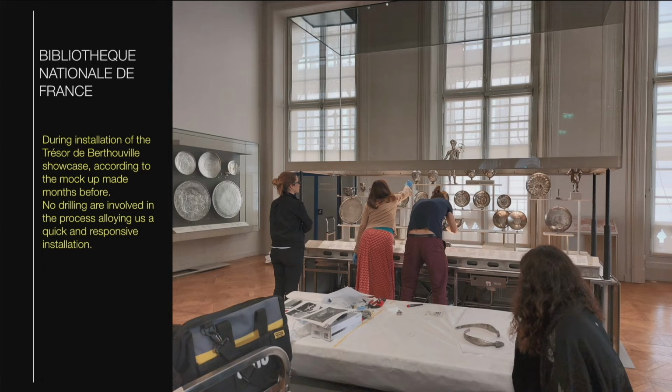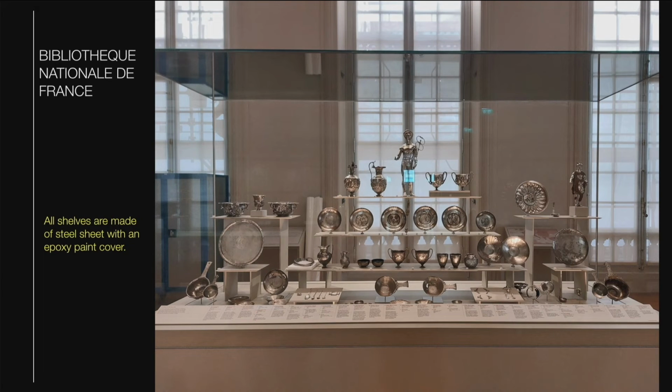So, according to the mock-up, the good thing is that without drilling, you can place and make some last minute changes to make sure that everything is in the proper position on site. And that's the view of the showcase after the installation. So here all the shelves are made of steel, and they are epoxy painted.